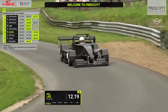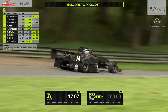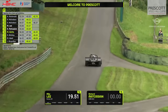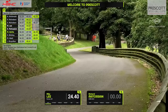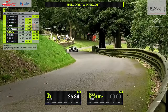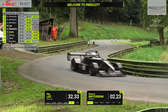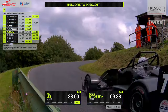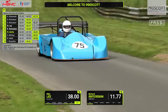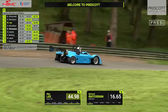And Mike Lee and the Force LM, so it looks like a single-seater, but it's actually a full-body, full-width race car with aerodynamics. Another brilliant design from Force Race Cars. Heads up into Pardon right now and carries on out the other side. And then on the start line, I have Richard Mattesian in the OMS SC1. Yeah, the catch on the Force LM is that the front wheels are covered, and that's what will be distinguishing it from the single-seaters.